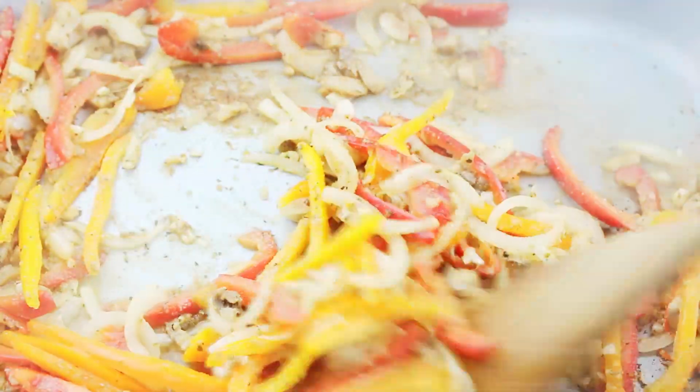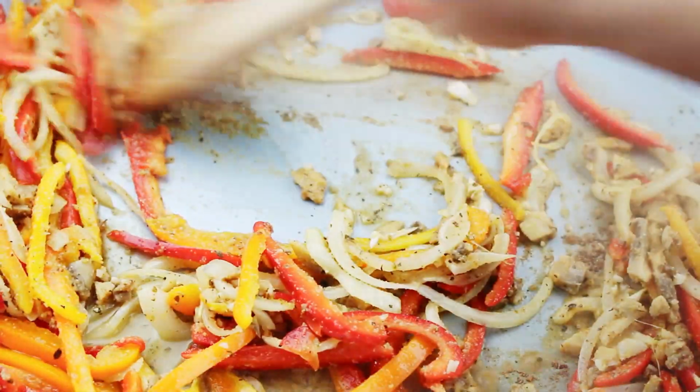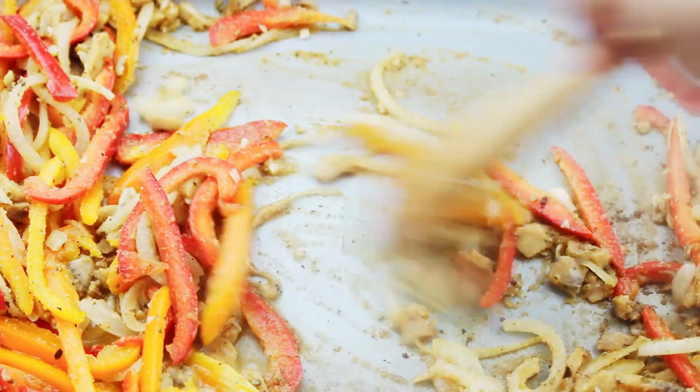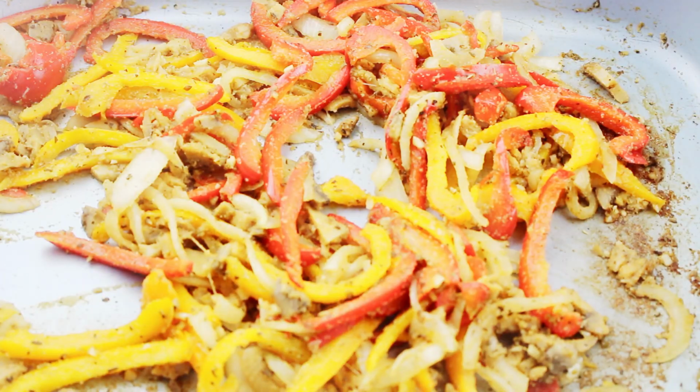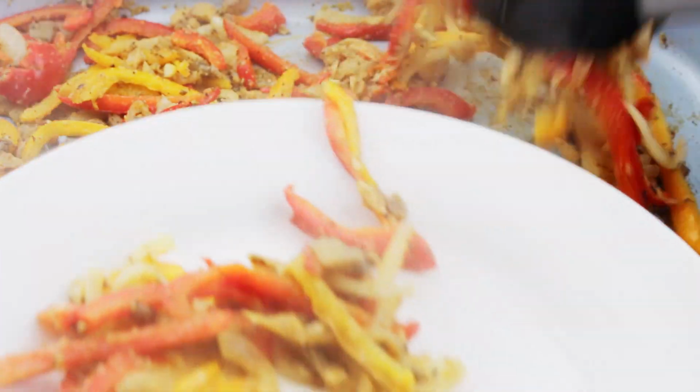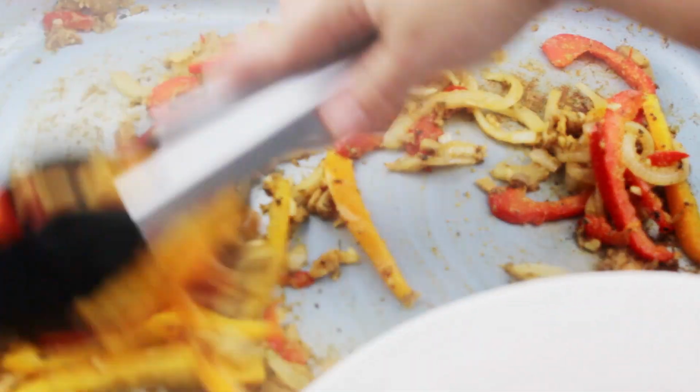Now I only cook our vegetables at maximum, maybe 5 minutes total. As soon as I start seeing the bell peppers get really, really bright in color, I pull those right out onto a separate plate to let those rest on the counter, because I don't want mushy vegetables. There's a little snap to them, but fully cooked.